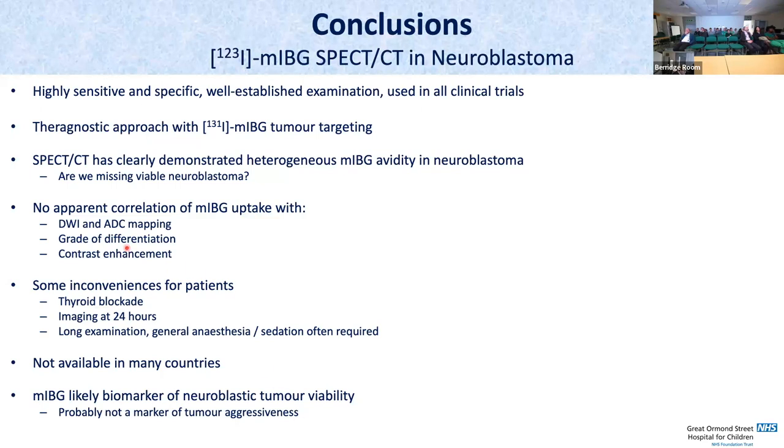Now, this specificity has shed some light on things. For example, here you see the heterogeneity and the large areas where MIBG is non-avid. So are we missing viable neuroblastoma? These are questions. There's no apparent correlation of uptake with DWI, ADC, or contrast enhancement. So MIBG clearly seems not to be the same as FDG, not a marker of aggressiveness, but probably a marker of tumor viability. And clearly some inconvenience to patients, not available in many countries, et cetera.